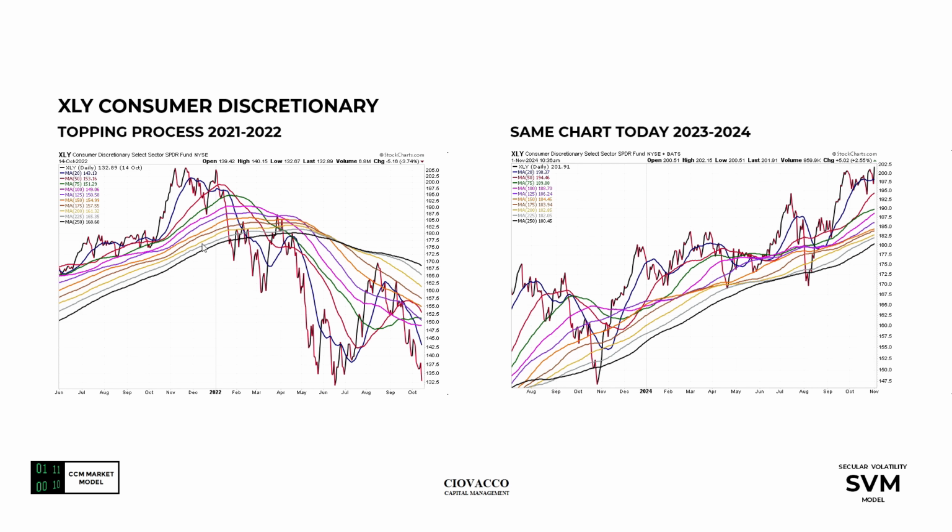XLY in isolation drops like a stone in January of 2022. It's not what we have over here early in November 2024. Prices above the 20-day moving average and well above an upward sloping 250-day moving average in black. This really doesn't look anything like this mess over here in 2022.